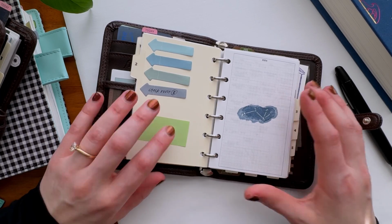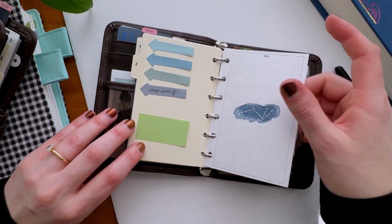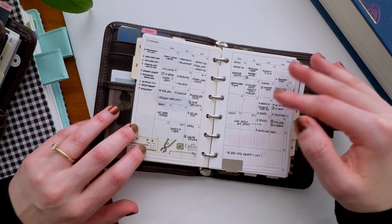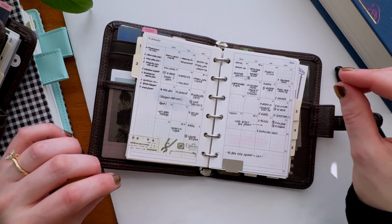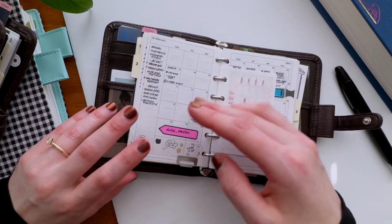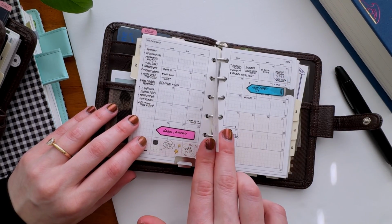Section 2 is my agenda. So this is monthly, weekly, dailies, and the monthlies are the 4mm gridded monthly from my shop. I just made myself a dated version. I've had a couple of requests for the dated version. They take me a while to number for the various sizes, so I am working on it, so stay tuned for that. I've already found a lot of mistakes, but this is what February is currently looking like.